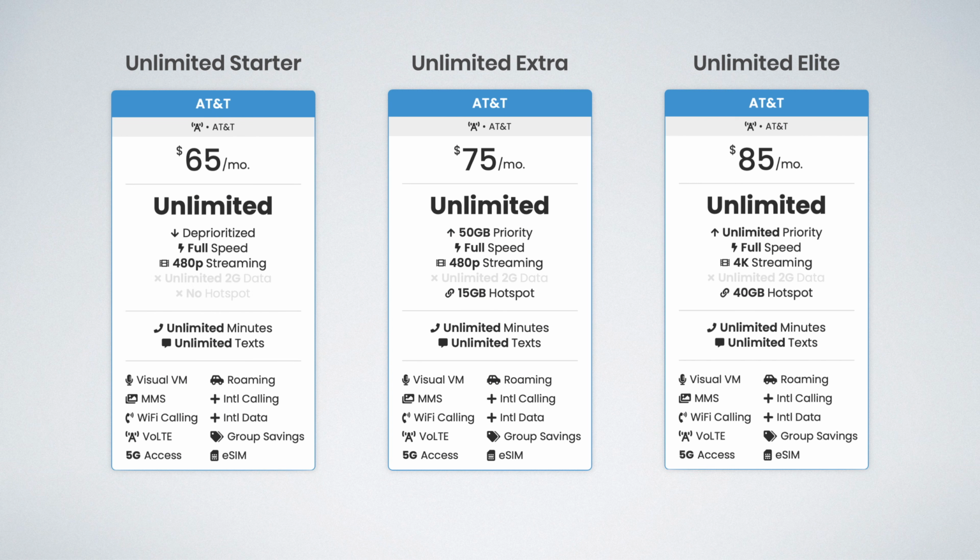For this AT&T review, I signed up for AT&T Unlimited Starter, Unlimited Extra, and Unlimited Elite to test all of the plan offerings from AT&T and to let you know which one is best.